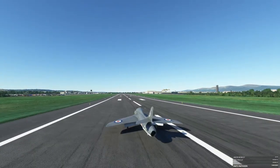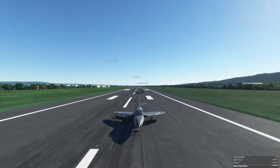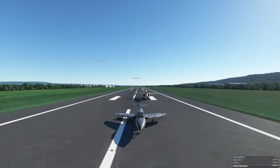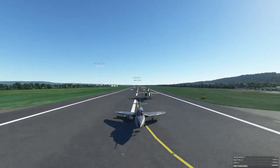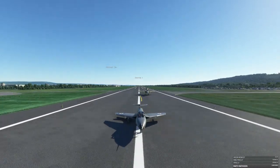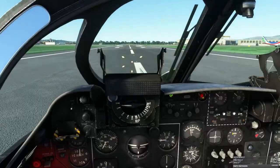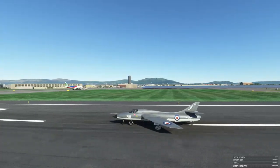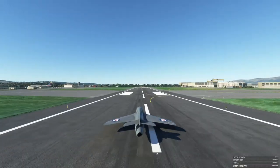A little left of the center line there. Oh, danger, bird right behind me. He's on his way in. Oops, I missed the turn off. Let's take the next one. We'll go this way.